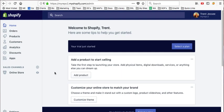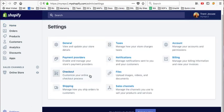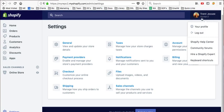And so if you have any questions, you can always contact Shopify directly, okay, by coming here underneath the settings. And when you go to settings, you can come in here to the general, or even any of these sections right here, and look at any of the settings here. But if you want to contact Shopify directly, you come up here to the top right, okay, and go to the Help Center.